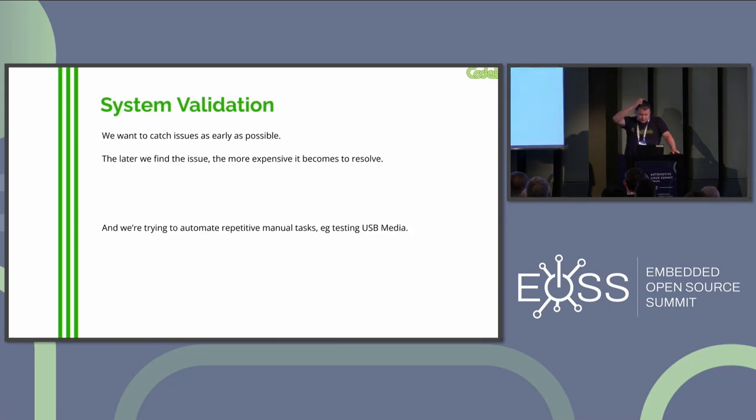So yes, we want to catch them as early as possible. Also, we want to automate repetitive and manual tasks wherever possible. I'm certainly not saying that manual testing can completely be removed. It absolutely can't. It's essential. But obviously, we want repeatable tests, and manual testing, by its definition, can't really achieve proper repeatability.